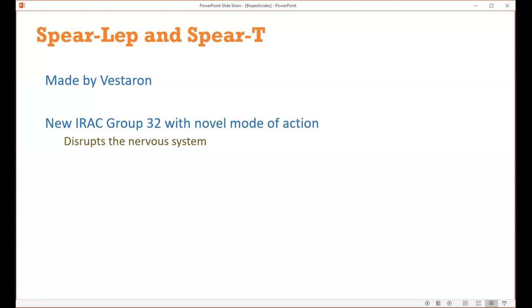Now, I will say these are commercial products, though. It would be nice if they would do more for residential application, but the company name is Vesteron. And when they released these products, it actually made a brand new mode of action of all the different products that are available on the market today. So, which is very big. A brand new mode of action means, okay, there's another product that can be used without, you know, resistance.